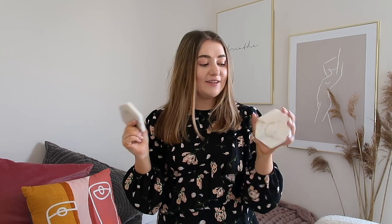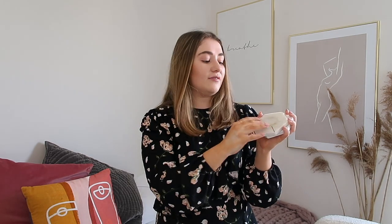Let's talk coasters. Now, I love having coasters around the flat, but they can be really expensive. And I found these marble ones on Amazon, and they are literally game changers for me. You'll probably see they do have little marks on them. Now, that is one thing about marble, is that it does mark. So if you have someone that's got coffee dripping or tea or anything, you will get slight marks. But to be perfectly honest, I'd rather a slight mark on a coaster than on my nice table.